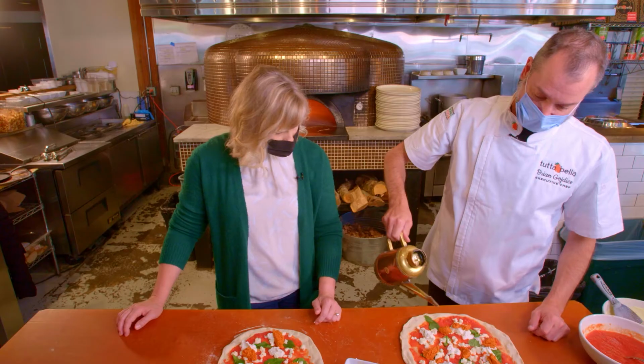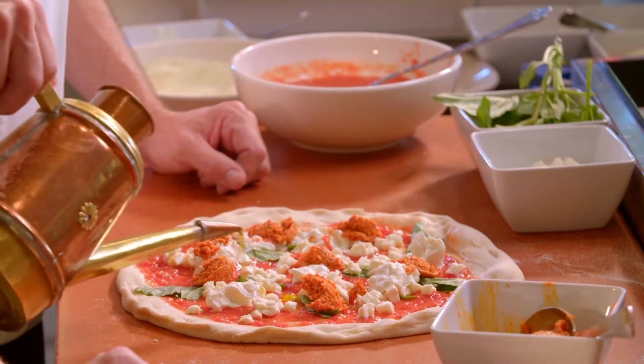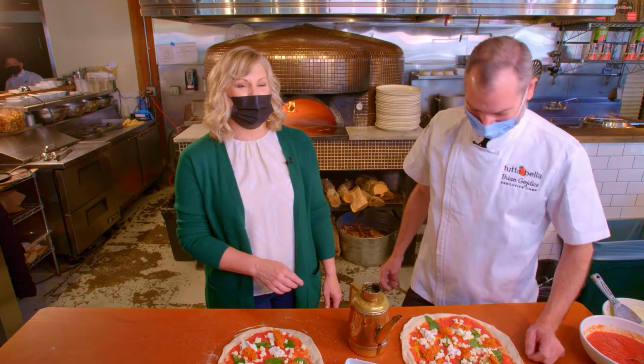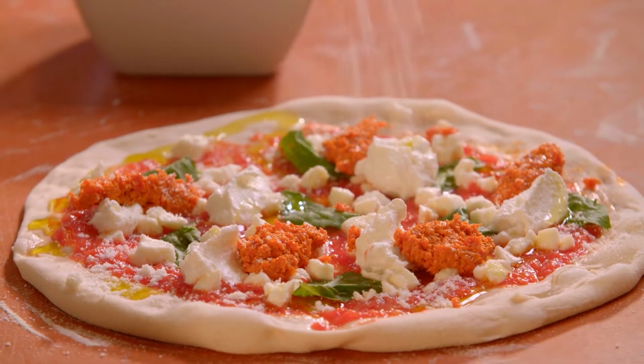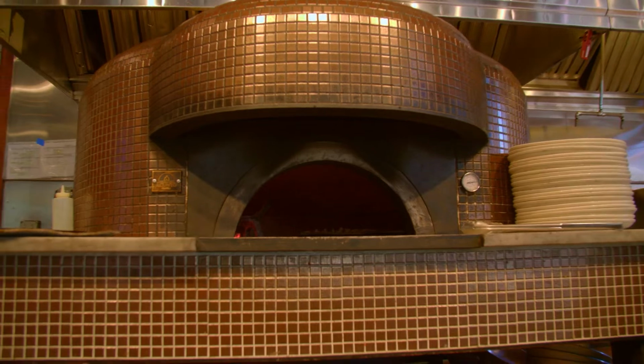Do a nice drizzle of extra virgin olive oil. So when we do this, you want to do a 6 or a 9. I generally do a swirl. Sorry. That was not a 6 or a 9, it was a swirl. We finish the pizza off with some Pecorino Romano cheese, and then it's time for the oven.